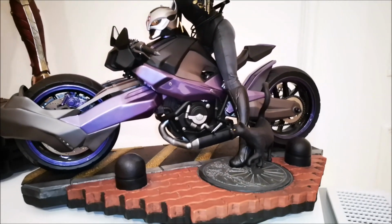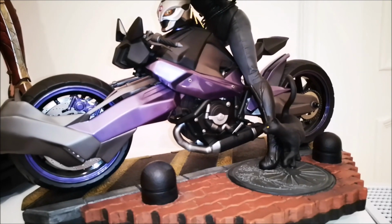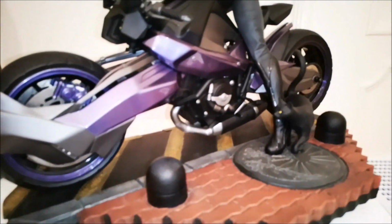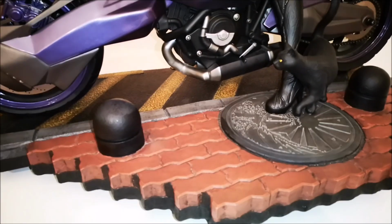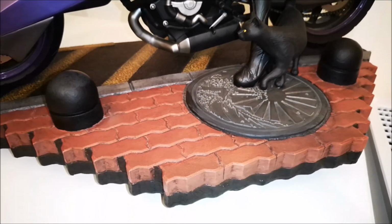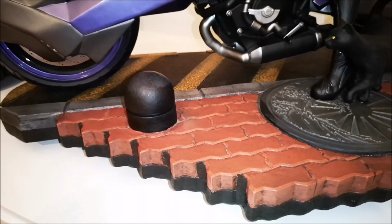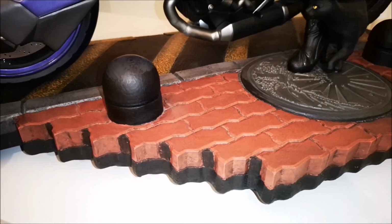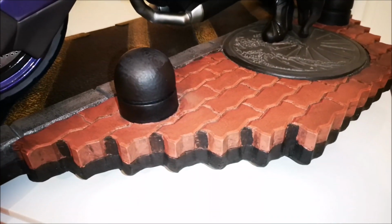So let's jump in, because we are talking here, of course, about Catwoman now, to this review. And I will try to make it pretty short, since there are a lot of reviews of her out there on the net already, so I don't want to bore you too much. Just want to show you the great details of this base and statue and her motorcycle.